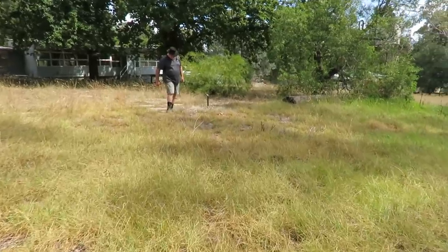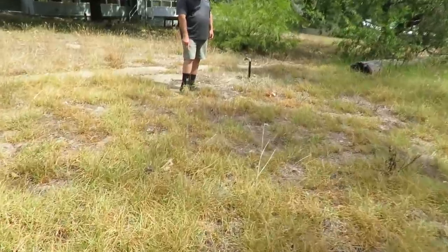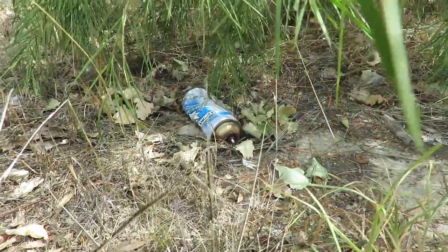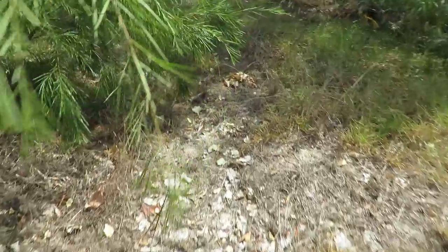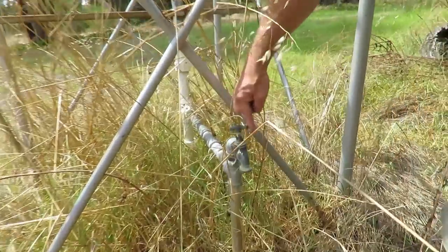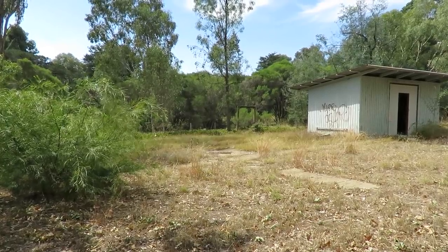We're now on the search for the toilets. We're now on the hunt for the toilet block because we just can't find it anywhere. They could have been here. Path stops here. Can't get it on. One of the tools of the trade down there. Okay, there's a little path here. It's pretty leaf-littered. No water. That little path leads to nowhere and we assume that's where the toilet block once was.